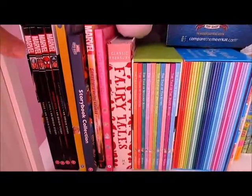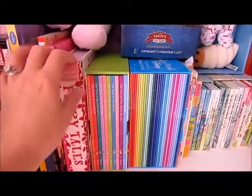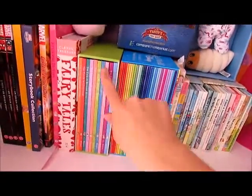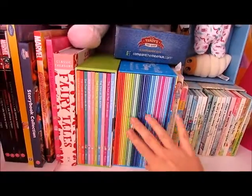We've got Frozen, some more Marvel. Fairy Tales, I love this book. I picked this one up from The Works, I think it was. And then we've got the Peter Rabbit collection. This is a Disney collector's one here. It's got all the Disney stories in here.